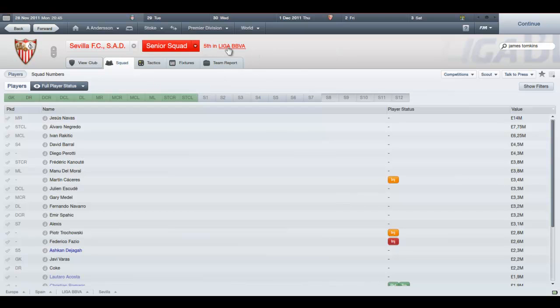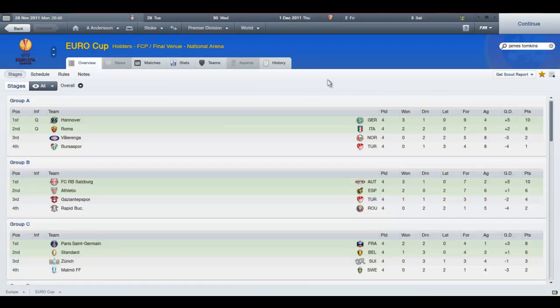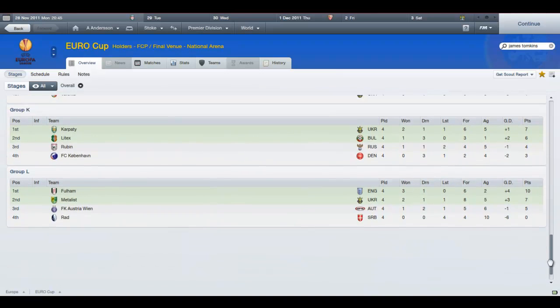5th in La Liga. Malaga in 4th place. Barcelona in the 1st place. Oh, Jesus Christ, what a game this will be. Yeah, I thought maybe we can have a look at the other Europa League groups. Oh, Jesus, there are a lot of groups. I didn't know there were so many. How many are they? Jesus Christ.